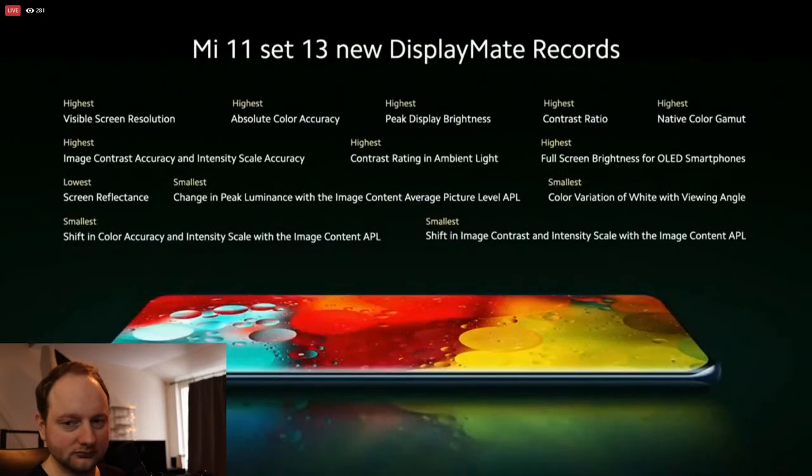Beyond winning the best display award, we also set new records for display performance across 13 categories. These categories include measurements of image shift to peak luminance and cover top-level details like peak brightness, color accuracy, and visible resolution. Display quality has been a core area of focus for us, and we are very happy to bring these to you in Mi 11 Movie Magic.